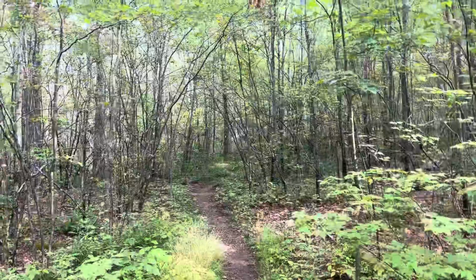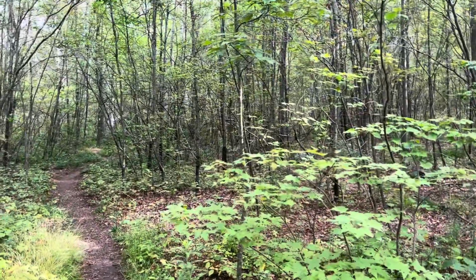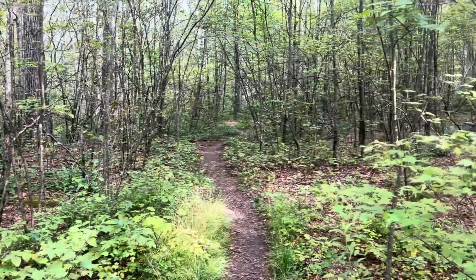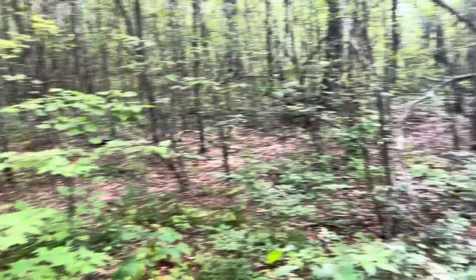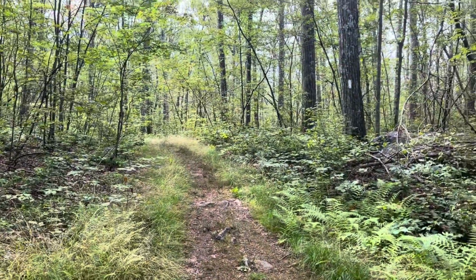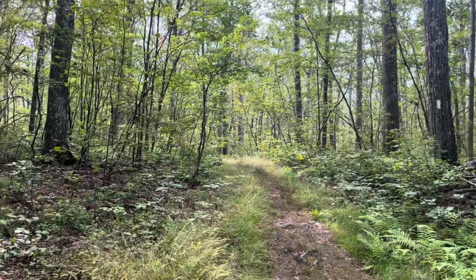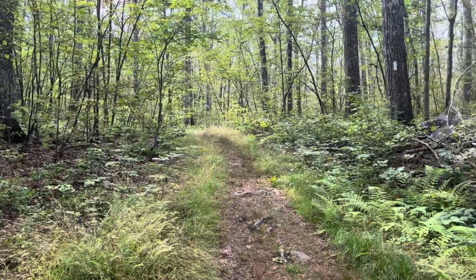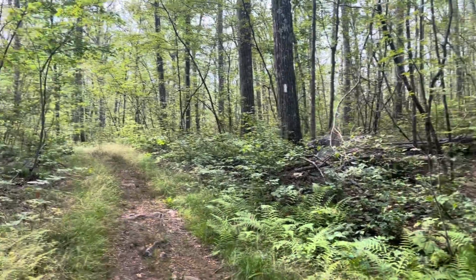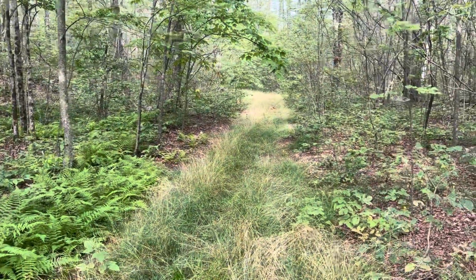Okay, so this is just somewhere in the northern part of Connecticut. I don't know, 20 miles maybe south of the Massachusetts border, maybe 25, I don't know. That's where the trail came from. It's on this nice little old road for only about 20 yards, so don't get too excited. The trail actually comes out of the woods right over there somewhere, and then the overgrown road goes that way.